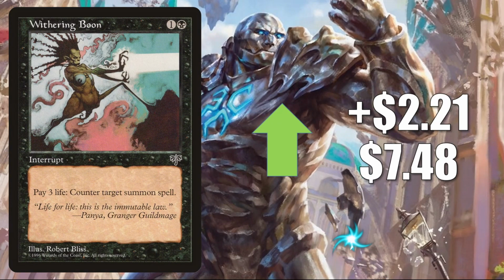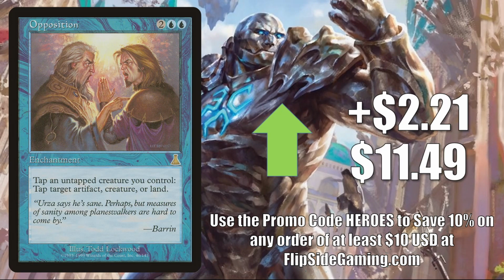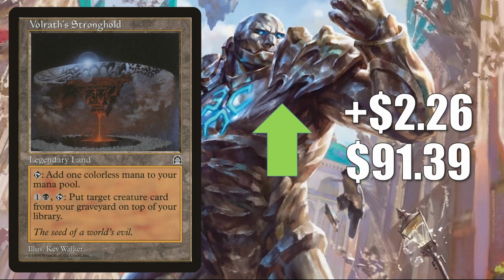Withering Boon, this has seen more play in Tiny Bones decks recently. This goes up $2.21 to $7.48. Opposition from Urza's Destiny has seen increased play in Zera's The Writhing Storm, goes up $2.21 to $11.49. Volrath's Stronghold on the reserve list, it goes up $2.26 to $91.39. Good in Kaalia of the Vast builds, and has seen increased play in Tiny Bones as well.